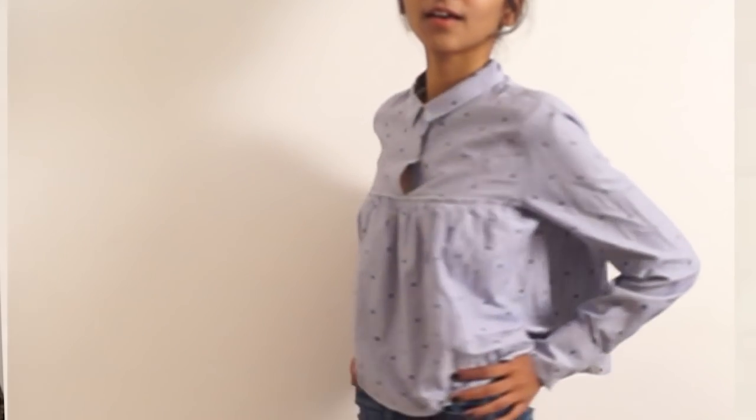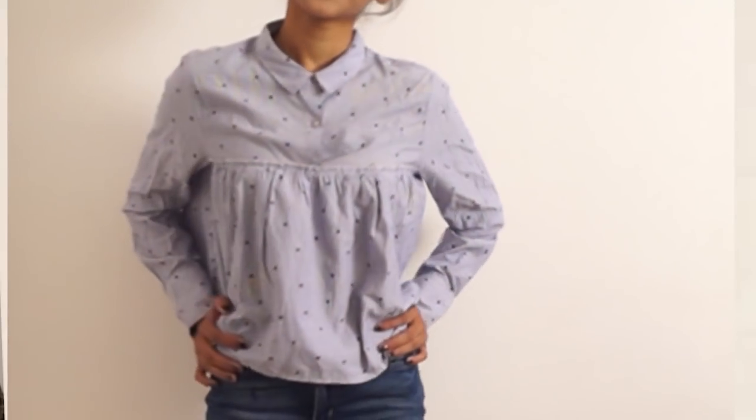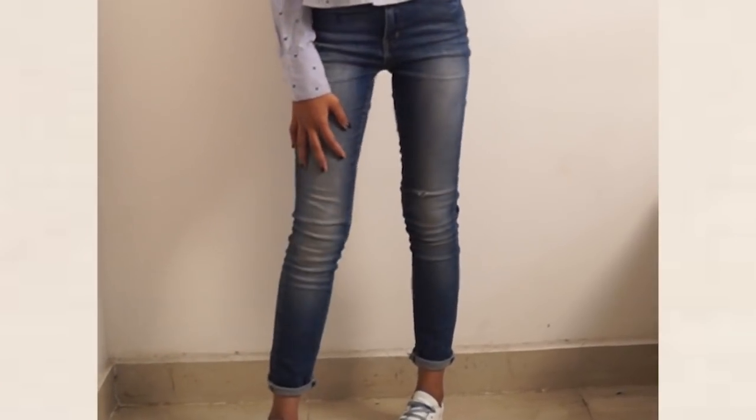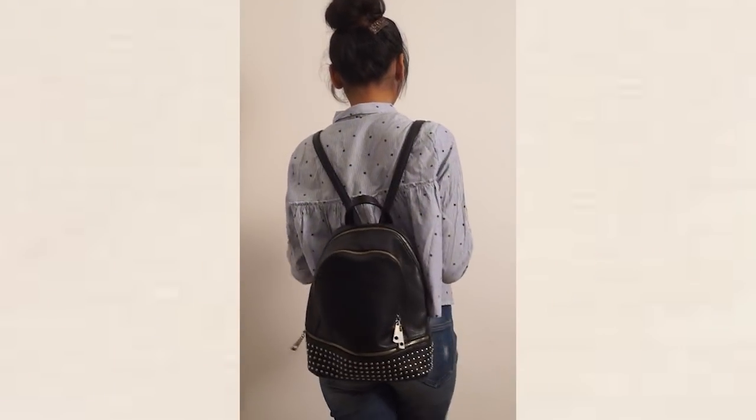The first look, I am wearing a light blue pleated shirt, making it full sleeves. This shirt is made up of cotton fabric, which makes me feel so comfortable throughout the day and I feel so relaxed with it. In the bottom, I am wearing blue high waist jeans, which give me a very elegant look and make me look cool as well. As I am wearing a loose shirt on the top and slim fit jeans in the bottom, it makes a proper combination of an outfit. I am completing my look with white sneakers and keeping my hair very simple with a high bun, and this black backpack looks so cool with this outfit.